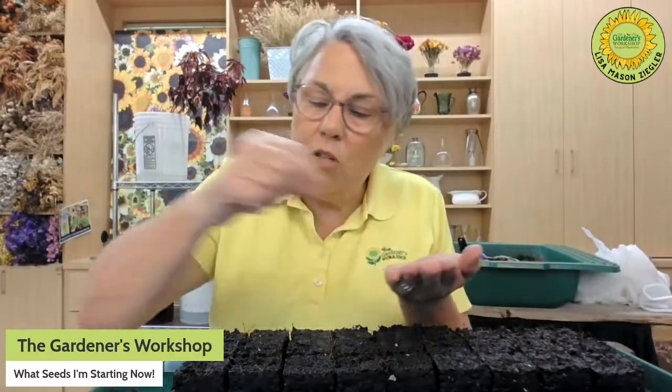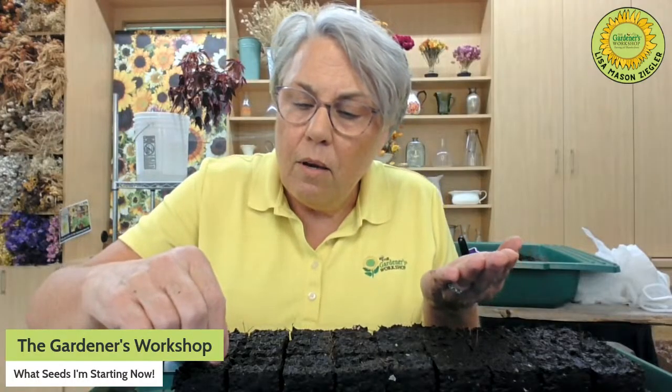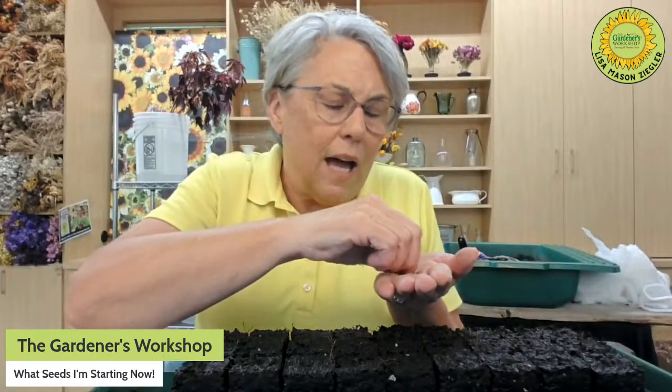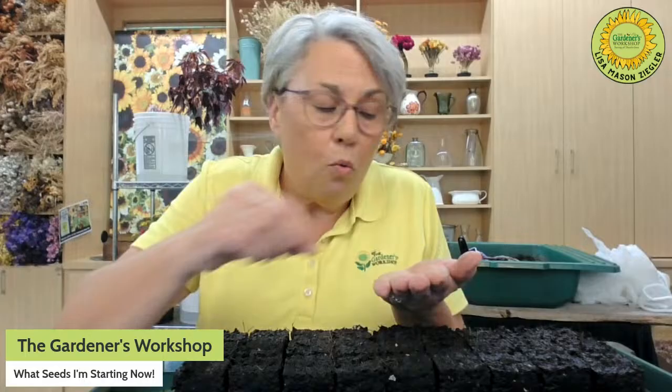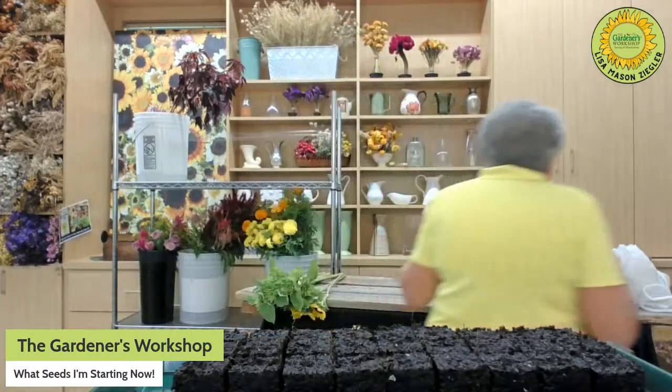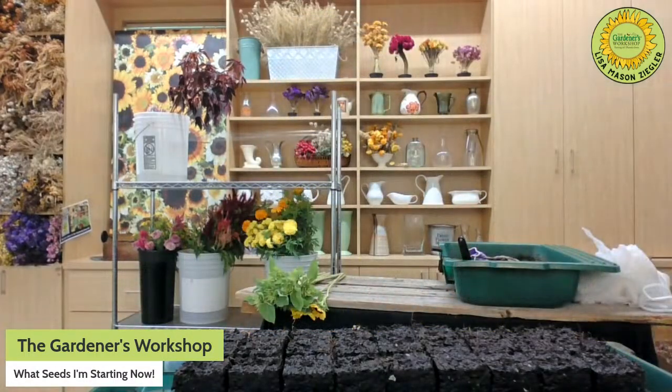So what I did for that tray that I showed you, and I'm experimenting right here with you today, guys. Because these seeds are brown, which means I can see them. Kale seeds need to be covered with soil. So I think it might be easier. Maybe. We'll see. Now I need a toothpick. No toothpick. Here it is.